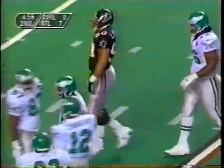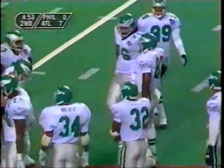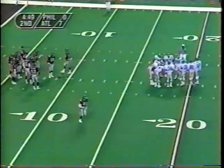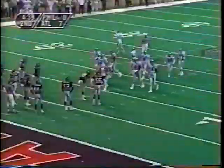Yeah, now the Eagles are just starting. You know, there's 4 minutes, 52 seconds left to go in the half, and you feel that they're just starting to get a little rhythm going now. I mean, they had none at all in the first quarter and very little in the first half of this second quarter. 1st and goal from the 9.